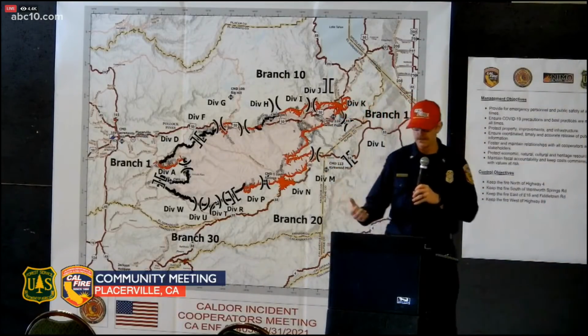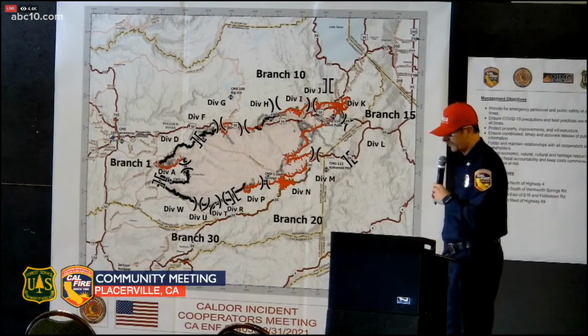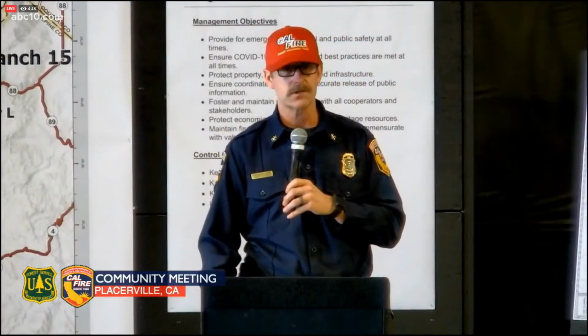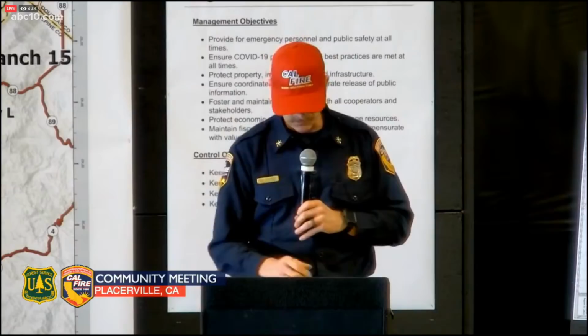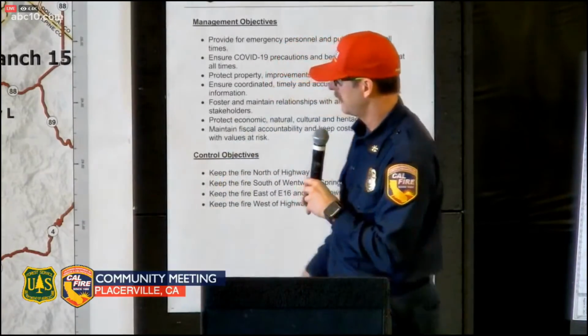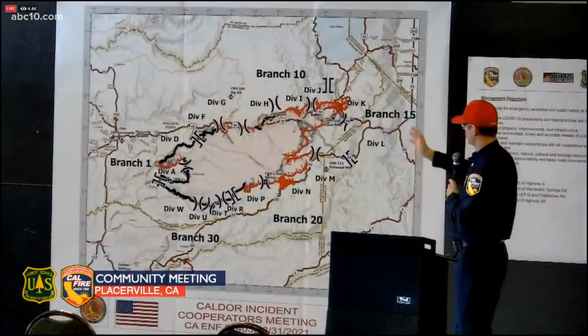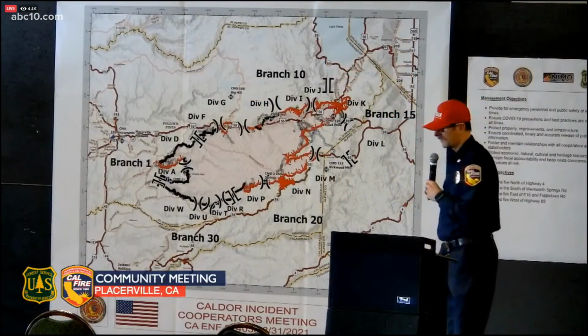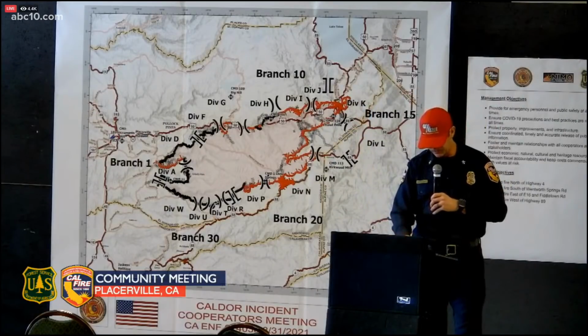We've already been in there multiple days ago when the fire first spotted on the north side of 50. We were in there with resources doing structure prep, and now we're back in there to defend those structures. We also moved about 10 or 11 tractors up Wrights Lake Road again to start getting out in front of that thing, trying to stop the spread to the north and the west.